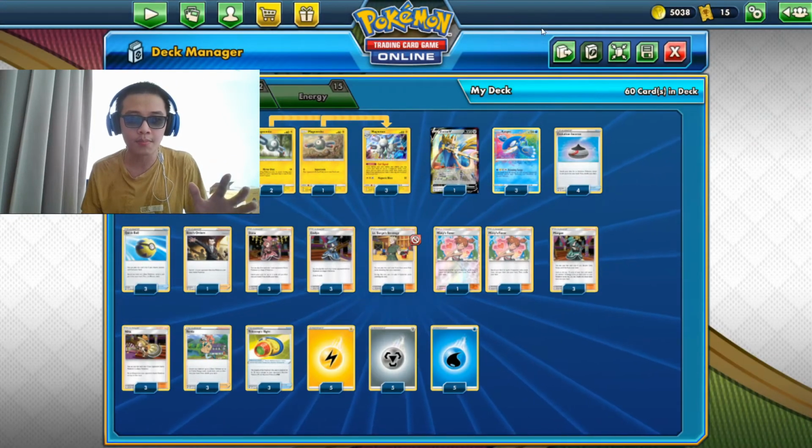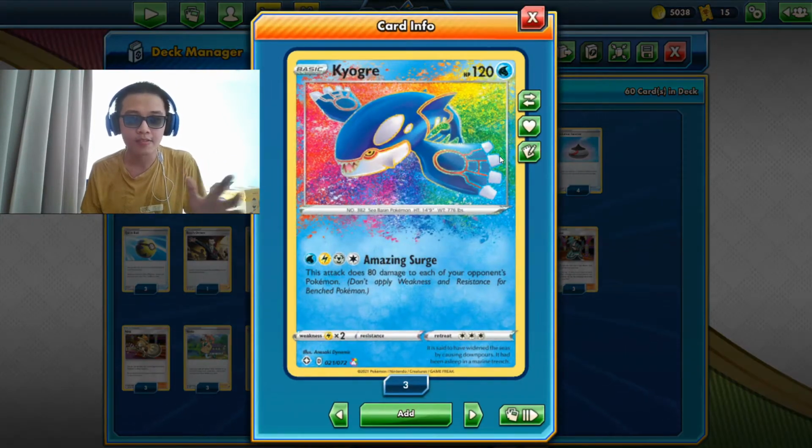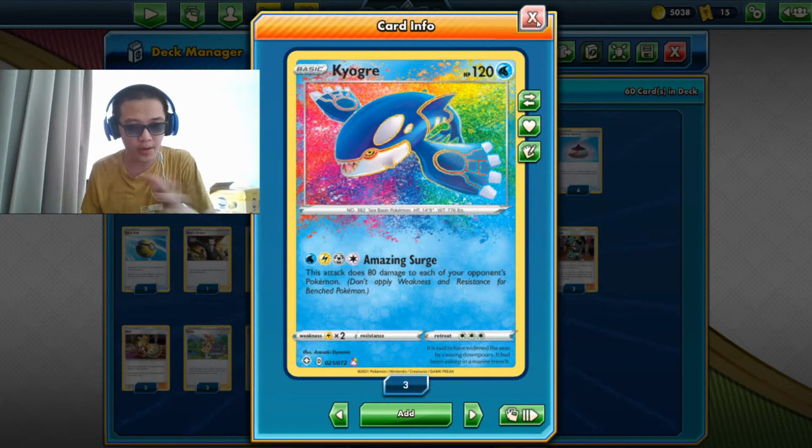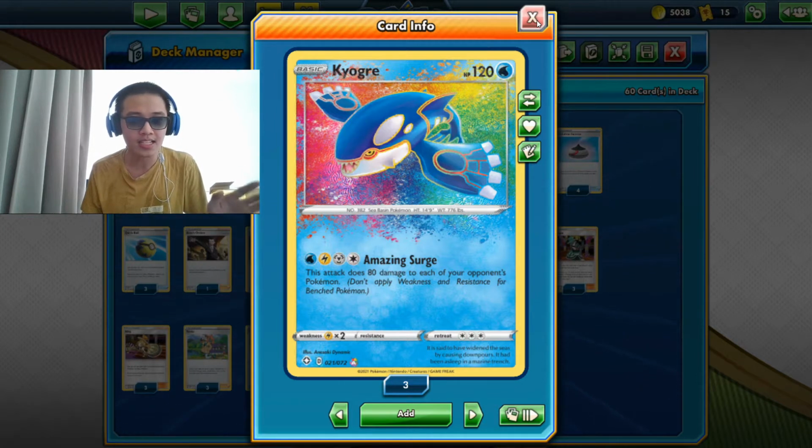But if they don't have a Mew, then the main idea of this deck is to deal damage with Amazing Surge, to spread damage on all of their Pokemon, and to knock out as many of their Pokemon with 1 or 2 hits as possible, to collect as many prize cards with Amazing Surge hits, with 2 Amazing Surge hits or 3.